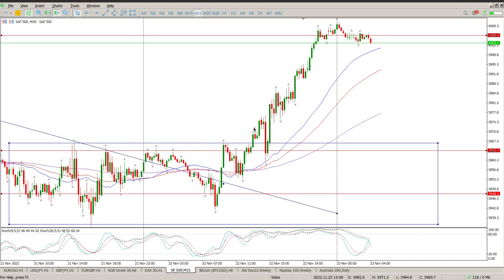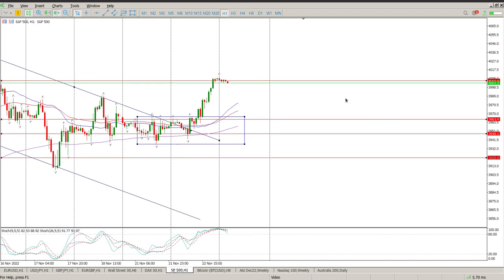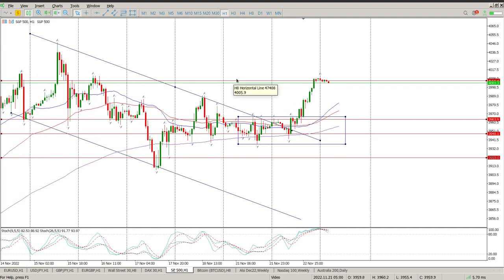Not that I would have expected that. But for me today, this is sit on hands. 4,000, the moral of the story is quite simple. The bulls are trying to get above 4,000 on a weekly bar. They need to do it today. Okay, market is closed tomorrow. So they need to get a decent close up there. So we're relying on data for that.